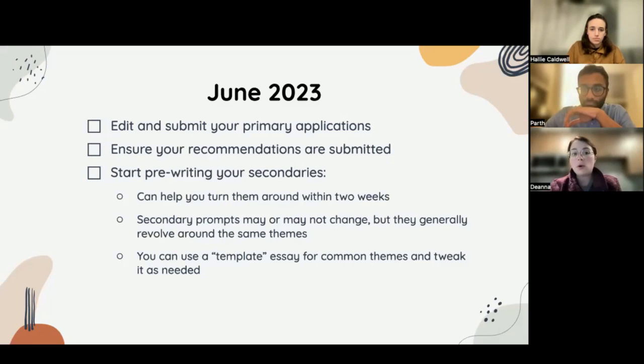At this time, you also want to make sure that those letters of recommendation are uploaded to your application. If they're not, send those recommenders one final reminder at this point. Now that your primary application is submitted, you have maybe a week, 2 weeks, 4 weeks before those secondary applications start flooding your inbox. So it's not the time to rest yet. It's the time to buckle down and start writing those secondaries.